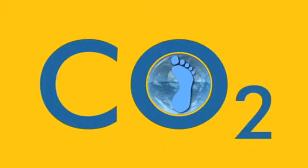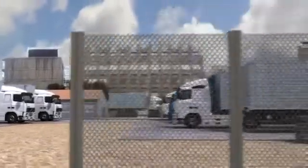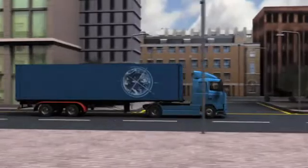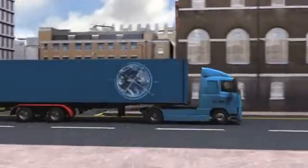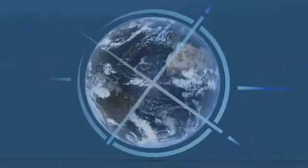Firstly, we need to understand what a carbon footprint is. It's generally regarded as the amount of greenhouse gases that a person or company produces, measured in weight of carbon dioxide. The contribution from commercial road transport to man-made greenhouse gas emissions is significant, currently around 10%. Now let's see how this happens.